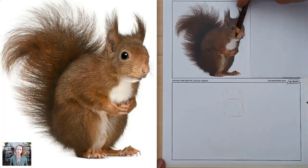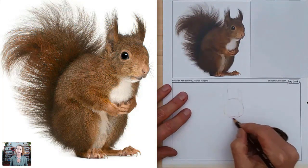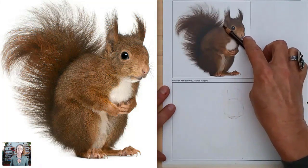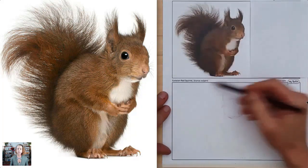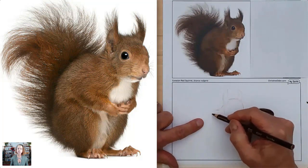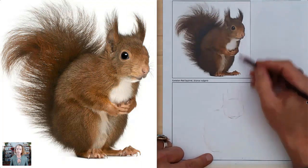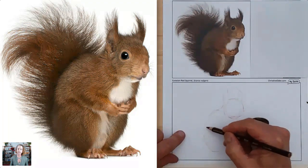Little oval for the snout, double checking my proportions. I try to get the widths and the heights first. Ground truthing my widths and heights. Now I'm going to add the neck and just that arched back, again staying super light, double checking my basic width and looking at the edges of the paper. We're doing this arched back and then the arched rump coming down the other side from the neck and the breast, chest, back.